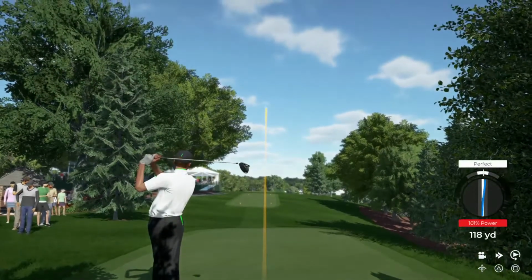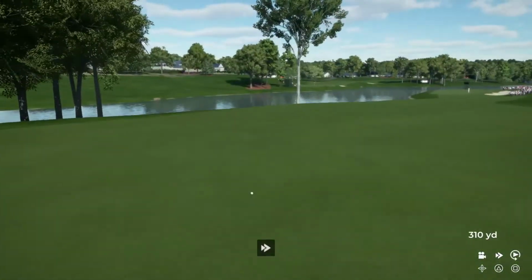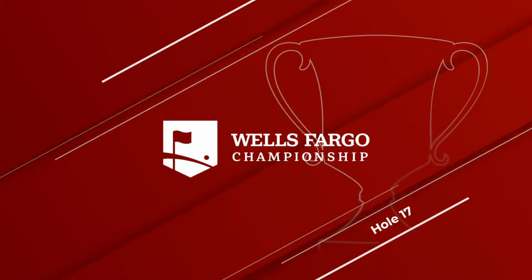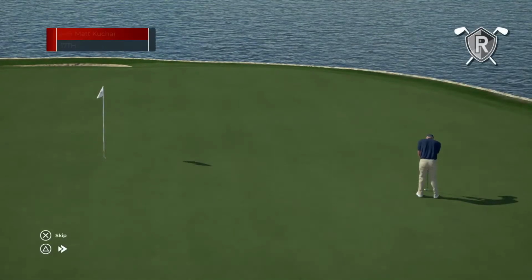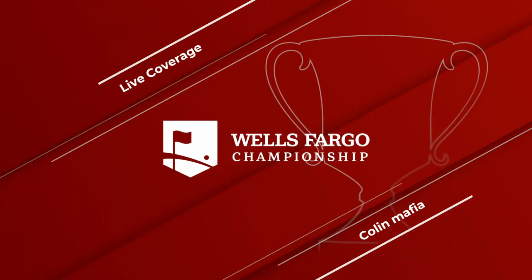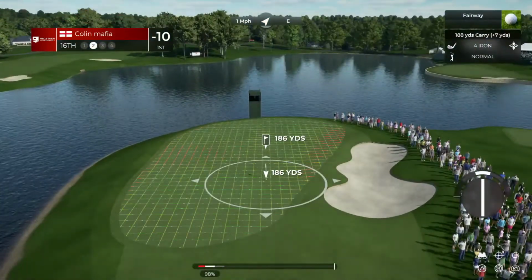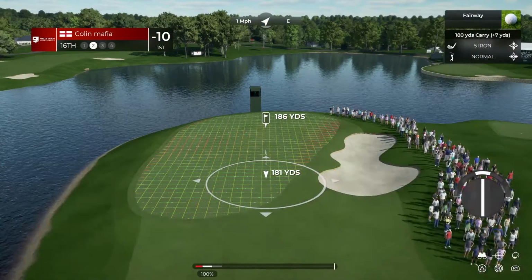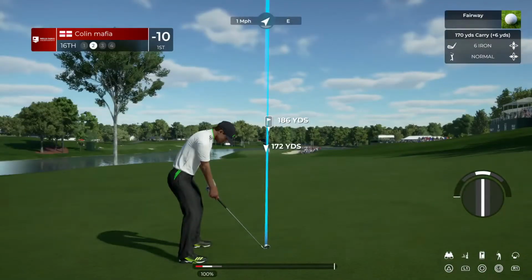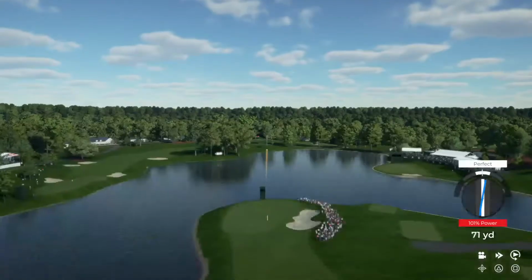Oh, great swing there. Well, there's a very good reason why he's leading this tournament, and that's Exhibit A. That drive, he hit it so far, there's no divots in the fairway where he hit it. Let's get back to it, shall we? Second shot here on the 16th. Going with the 6-iron here.